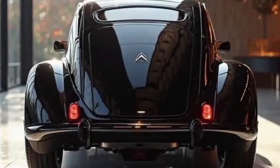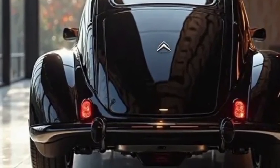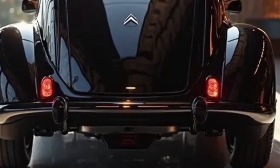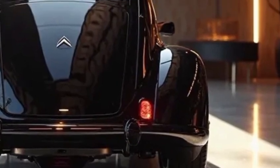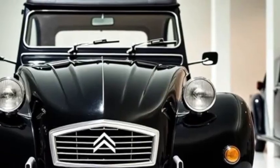Legend returns. The 2026 Citroën 2CV marks the rebirth of one of the most iconic cars ever built. A vehicle that once symbolized freedom, simplicity, and the soul of post-war France. For decades, the original 2CV was known as the umbrella on wheels. A car so simple, so functional, and so enduring that it became a cultural treasure.